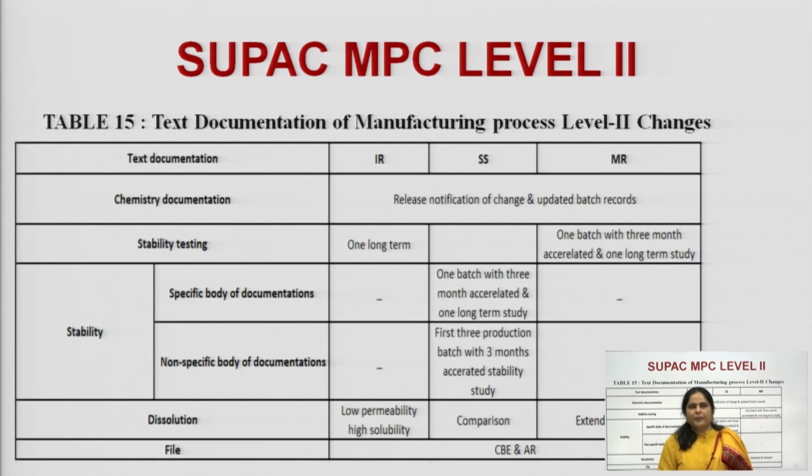Then the test documentation table for manufacturing process level 2 changes includes chemistry documentation, which includes release notification of the change, and it should be updated in the batch records for all the 3 categories: immediate release, semi-solids and modified release. For stability testing for immediate release, we have to perform one long-term stability study. For semi-solids, no studies are required, but for modified release, we need one batch with 3 months accelerated stability study and one long-term stability study.